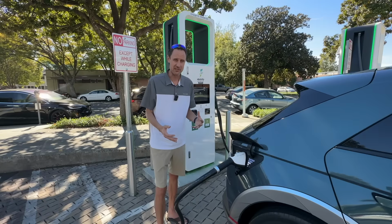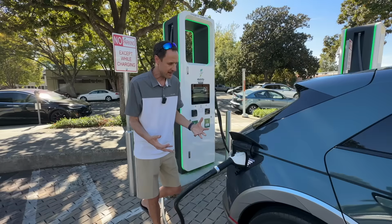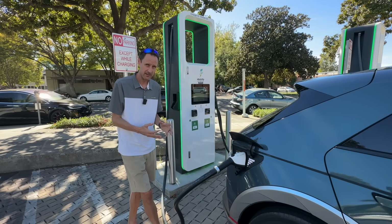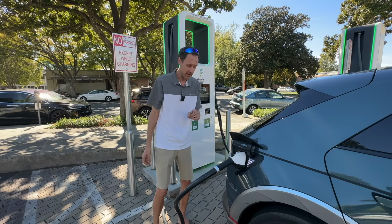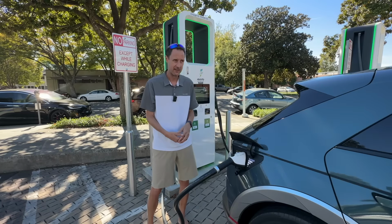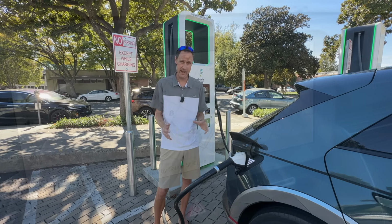So I'll say this, from all the horror stories, I am pleasantly surprised with how smoothly this all went. And if Electrify America can get the experience to what I just had and maybe get that initiation going a little bit faster, I think the problems we hear about with Electrify America would vanish.